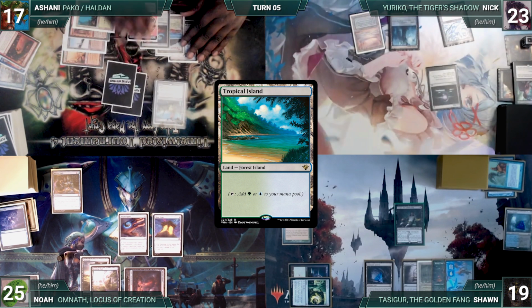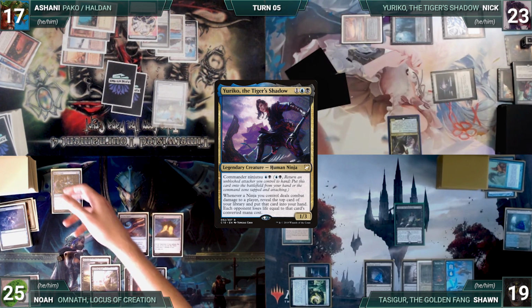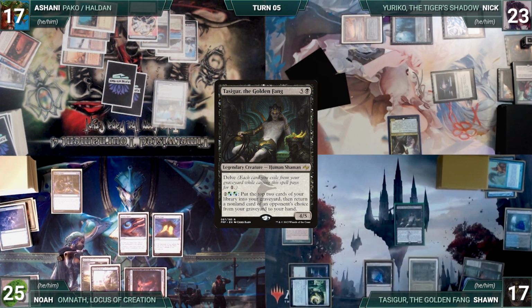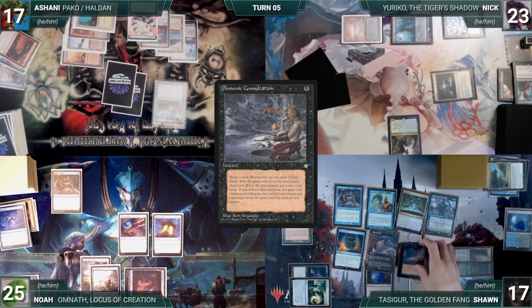Nick draws and starts off his turn by hard casting his commander, Yuriko the Tiger Shadow. Rhystic triggers, and Noah draws. Nick passes. At the end of Nick's turn, Sean taps his Ancient Tomb to help activate Tasigur, milling Neoform and Teferi, Master of Time. Nick then gives him Demonic Consultation. The turn moves to Sean.